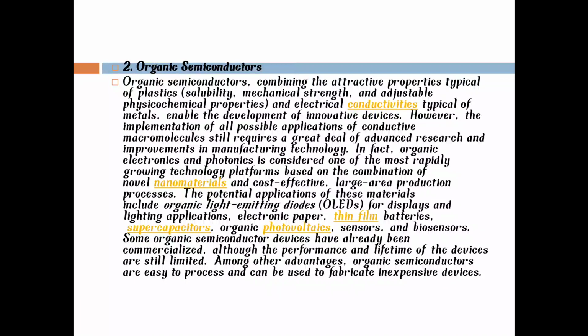Organic semiconductors. Organic semiconductors combine the attractive properties typical of plastics, such as solubility, mechanical strength, and adjustable physicochemical properties, and the electrical conductivities typical of metals, enabling the development of organic devices. However, the implementation of all possible applications of conductive macromolecules still requires a great deal of advanced research and improvement in manufacturing technology.